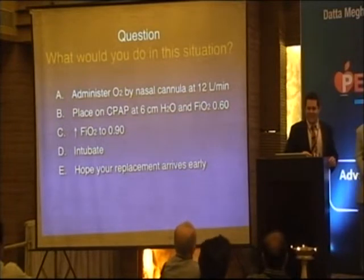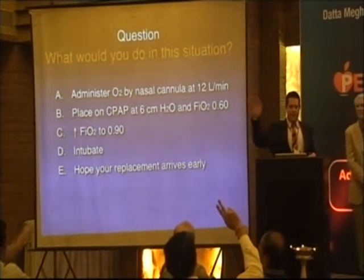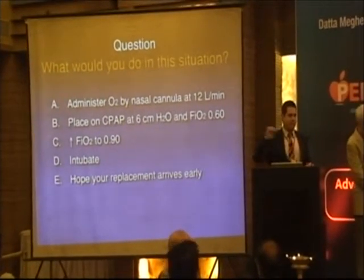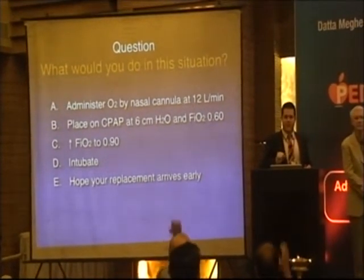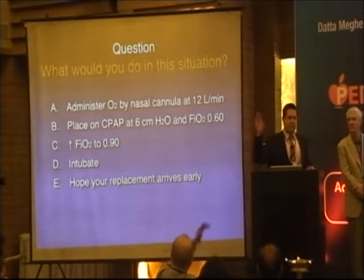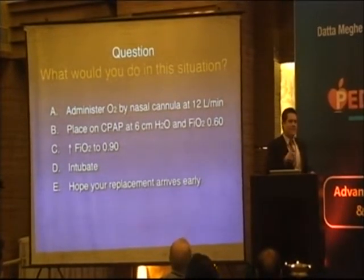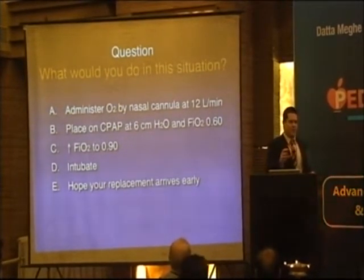Okay. How many of you say B? Okay. How many of you say C? How many of you would intubate this baby? Okay, so it's interesting. About half of the room said that they would place him on CPAP, and about half of the room said they would intubate him. That is exactly what's going on in the United States right now.